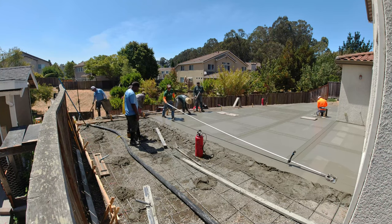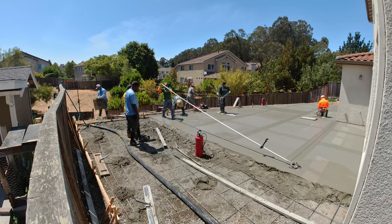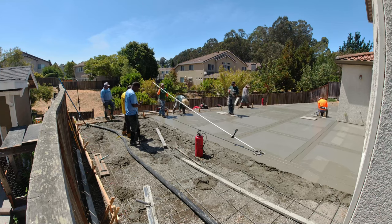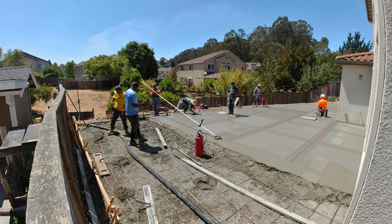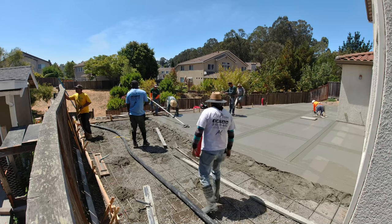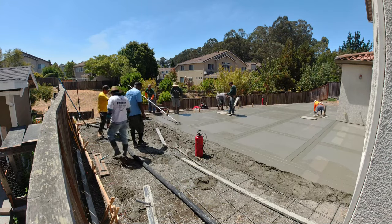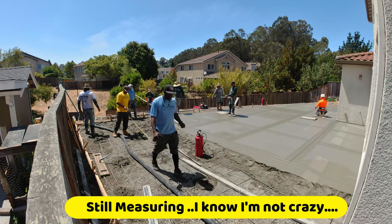So with this project, we did have a couple hiccups. Most of our jobs were hitting on all cylinders, but I hate to blame it on the concrete plant, but they kind of screwed this one up for the most part. Not so much that the concrete was bad, but the trucks were 40 minutes apart. They should have been 20 minutes apart. They got a concrete plant 10 minutes up the street. They came out of Oakland. So just a very frustrating day, but I did stay positive.